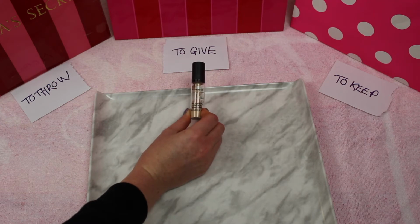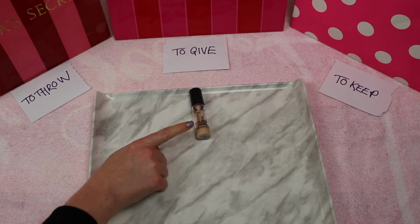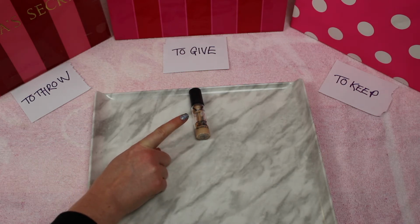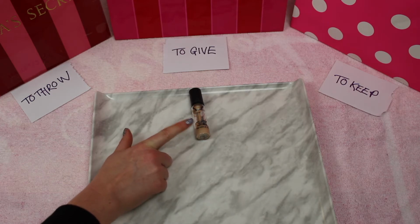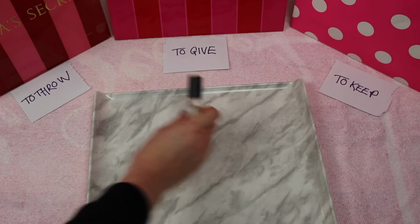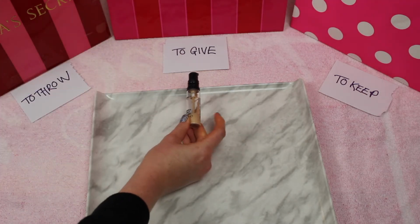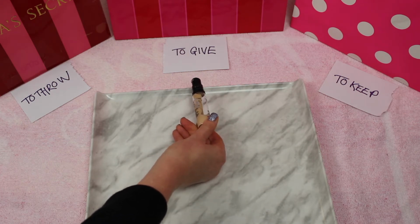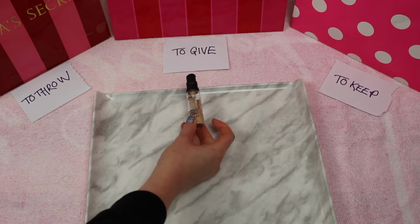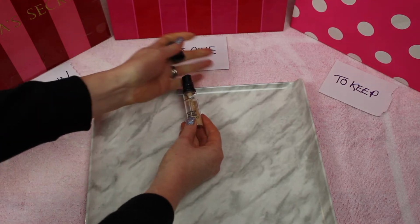I really like this, but the only problem is I cannot seem to get this last bit out the bottom. If any of you guys have any ideas on how to get this out without breaking it, please let me know, because this is a glass container and it also has a pump at the top, but it just won't pump out, so I don't know what to do, because I really want to do a back to MAC with it. So for now I will keep this, but if I can't get it out I will throw it away.